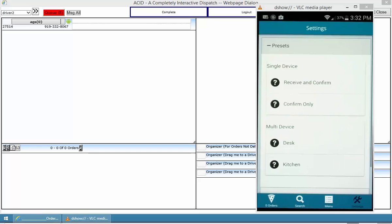Single device or multiple device, which means they can have just one device with the app in their restaurant, or they can have multiple. For example, they could have one up at the desk and one back in the kitchen.